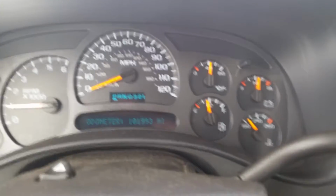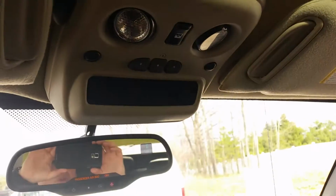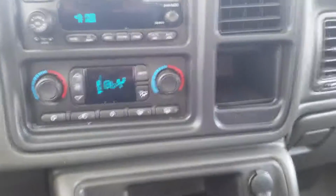This vehicle has 101,000 miles, 993. Very beautiful truck. Garage door opener, OnStar, dual climate control.